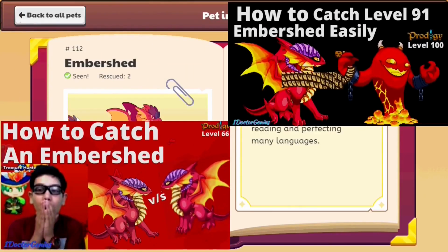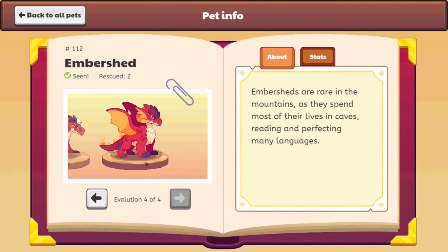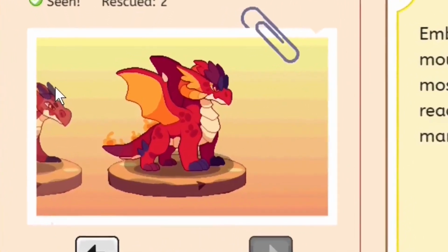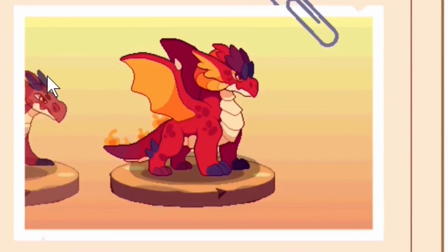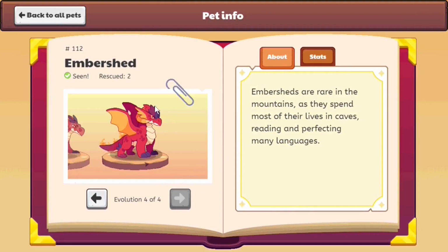Alright guys, so now over here we have the Ember Shed, right? So obviously by first looks you guys can tell it's a dragon, and it basically looks really nice. Like, the color scheme and the shading is okay, but what really looks good about this is its wings and its tail on fire, and basically its color scheme and the armored plating, right? Like, this guy just looks so fierce and angry that he's ready to go into battle, and basically if you guys ask me, it just looks like a good pet to have on your team in total.